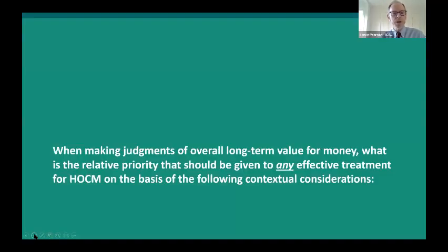The first two questions are about making judgments of overall long-term value for money. And we ask what is the relative priority that should be given to any effective treatment for HOCM on the basis of two following contextual considerations. This really does mean that we're not saying, do you think Mavacamten works or not? We're not saying, is it a lot better or a little bit better? We're saying, what about HOCM as a condition? Given the existing treatment options today, what do we think about the priority for treating, for any treatment, based on the following two contextual considerations?